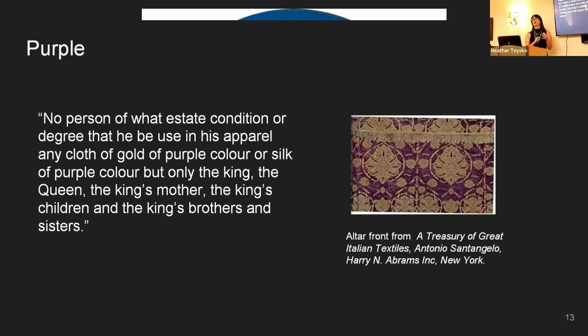But purple, using, again, kermes or cochineal to get the red, and then woad over that to get the blue to create purple, that is what would be restricted to the royal family, but again, only in silks and only in cloth of gold. So it's not as far reaching as I think we've been led to believe over the years of thinking only the king and the royal family can wear purple. It's not quite as strict as that.